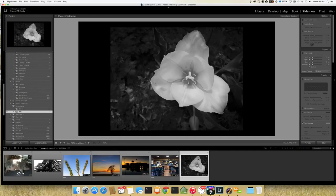Sometimes I find that if you're in a crowded situation and you just can't drag out your SLR, it's easy to take that cell phone, reach above the person in front of you, and just take the shot.